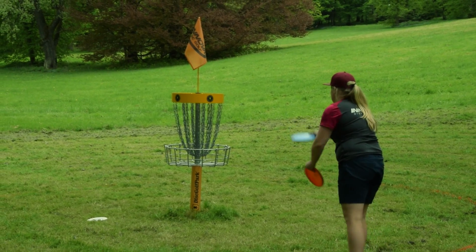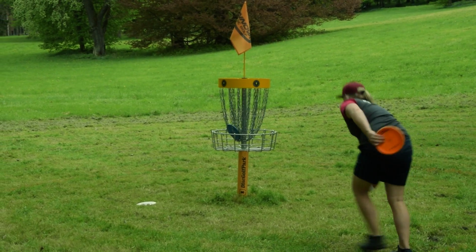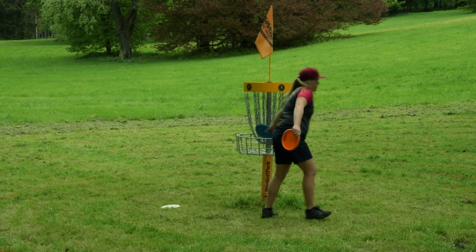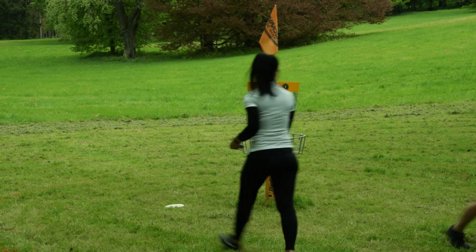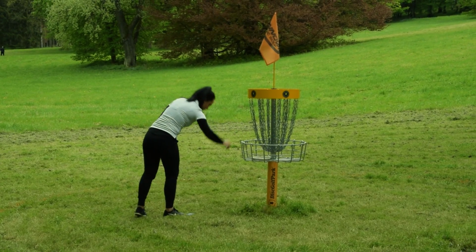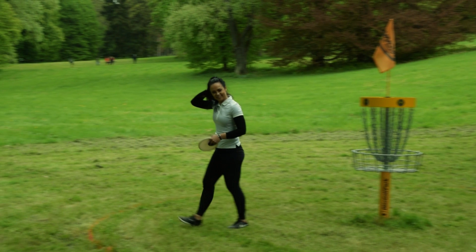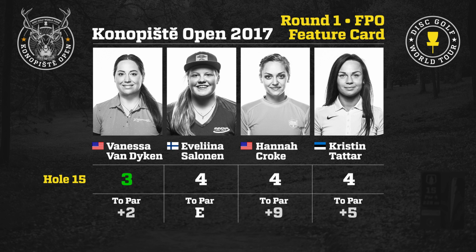A little smile, wave to the camera. Eveliina not taking that putt for granted. You take the lone birdie. Excellent execution and put it on the green and in for 3. As the rest of the card, 3 pars across the board.